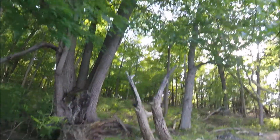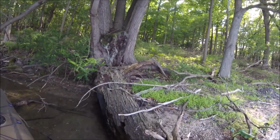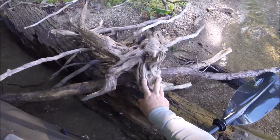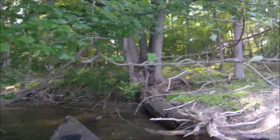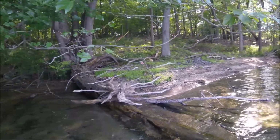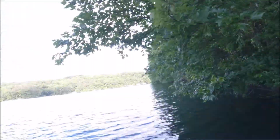Well, this one's definitely coming home with me. We have a better kayak, my other kayak, where I can actually carry some stuff. That is awesome. All right, that's a little bonus. Let's make our way on out of here.